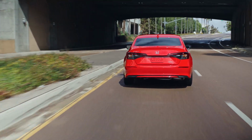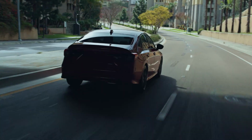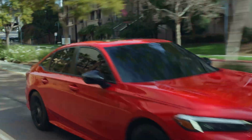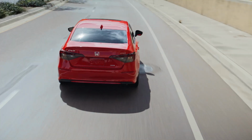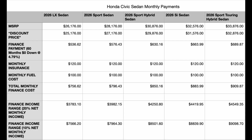I'm kind of overestimating a few things because some people might be living in certain states that have a perpetual property tax that they have to pay annually. Some people might drive a lot. Other people might live in a state that has crazy high insurance costs. Who knows? I'm just overinflating everything to make everyone happy. So that means the total monthly finance cost of an entry-level LX sedan is going to be $756 a month, including the payment, the insurance, and the fuel.